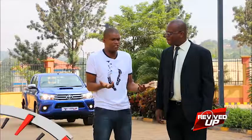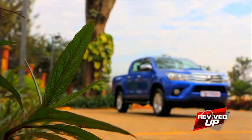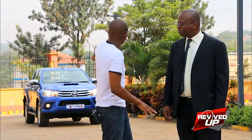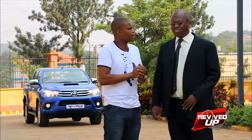As car lovers, we are pretty excited that there's a new Hilux that has come out now. There's so much to talk about it. The Toyota lovers out there are very, very expectant. For starters, what is the feeling inside Toyota about the new one? Is it about continuity? Is there so many changes? What is the feeling inside Toyota? The feeling at Toyota is actually pure excitement.